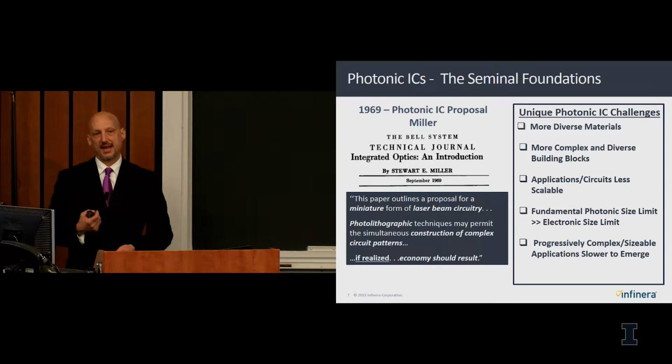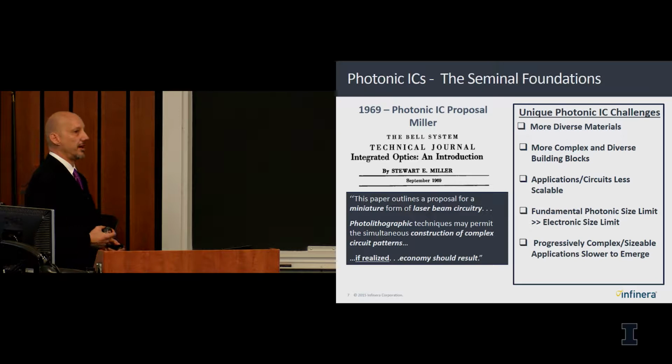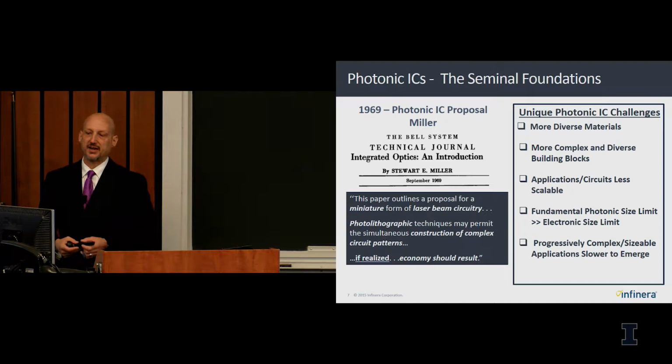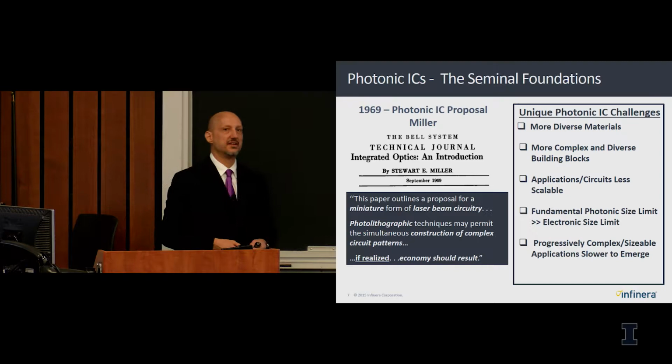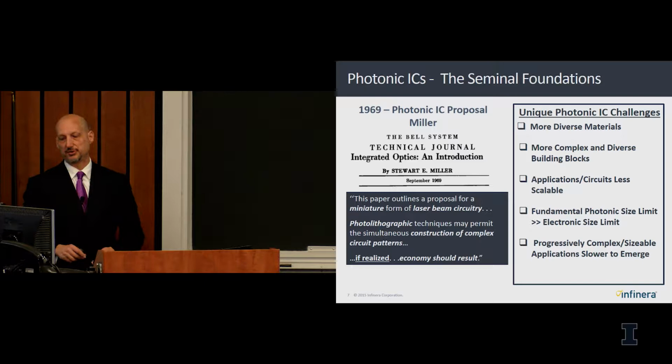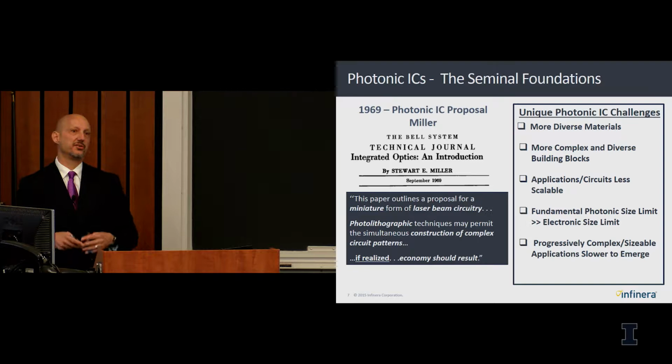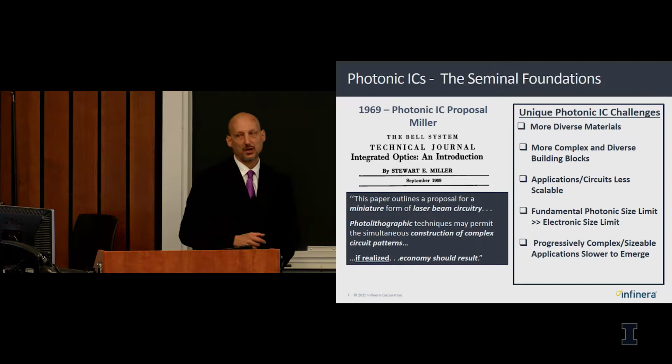The applications in circuits for photonic ICs have been and are less scalable, meaning you don't have a step and repeat effective digital block that is used to build the circuits. Also, the fundamental photonic size limit is much greater than the electronic size limit, obviously. So that has led to you not getting the same benefits or ability to scale devices geometrically. And also, progressively complex and sizable applications have been slower to emerge. And what that has meant is that there's been less reinvestment in the industry to fuel that development. So all of these made it more difficult for the development of photonic ICs.